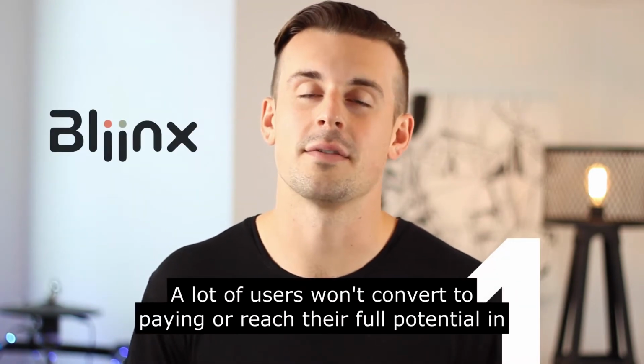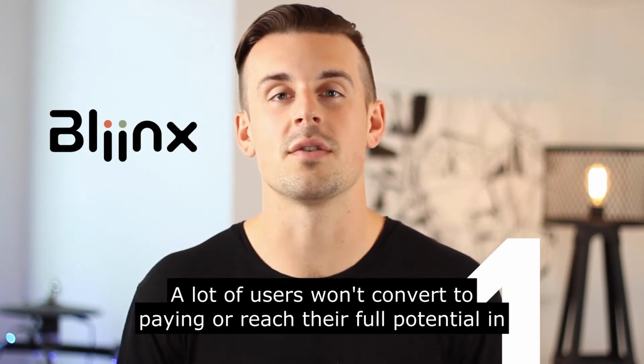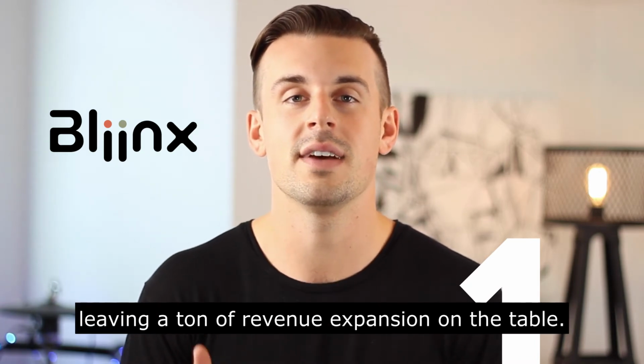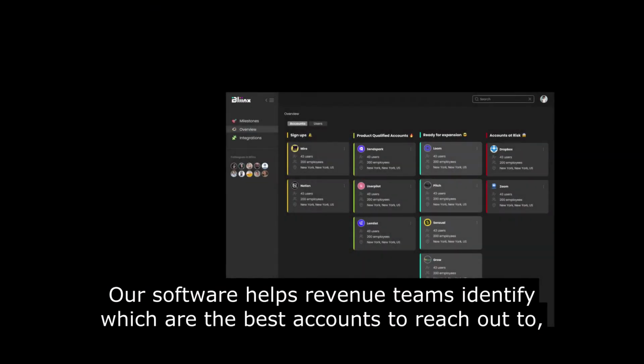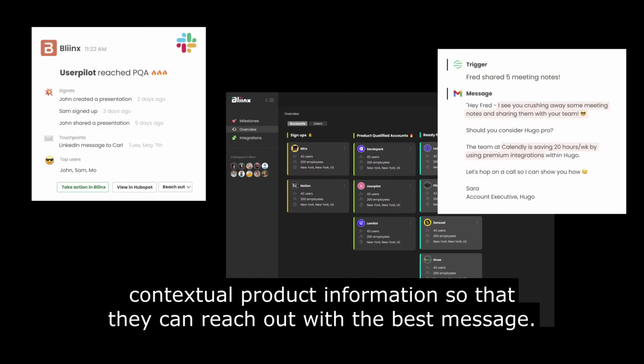First up is Blinks, of course. A lot of users won't convert to paying or reach their full potential of your product if your revenue teams don't reach out to them, leaving a ton of revenue expansion on the table. Our software helps revenue teams identify which are the best accounts to reach out to, the users they should engage, and give out personalized contextual product information so that they can reach out with the best message.